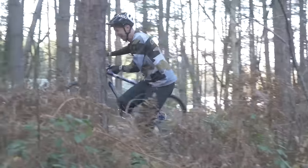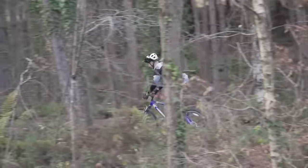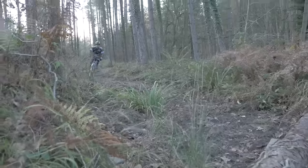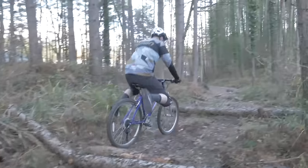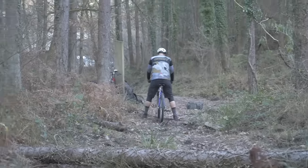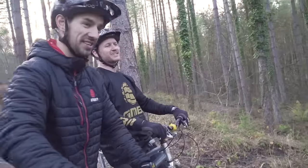3, 2, 1. Go, yeah. Whoa, that's fast. He's going. No brakes. Let's see it. Just hop it. Oh, you nearly. Oh, that's ridiculous. That little bike looks like a BMX on you.